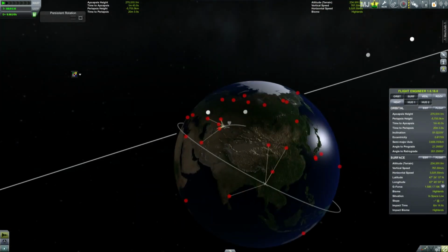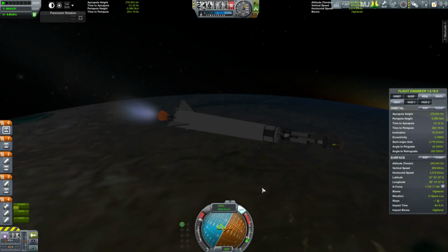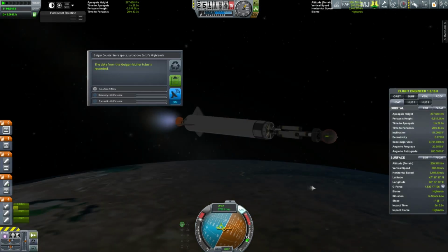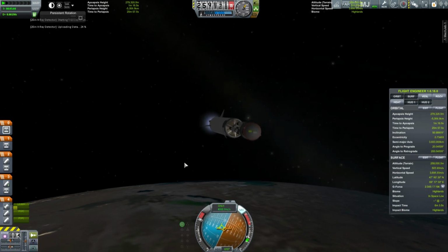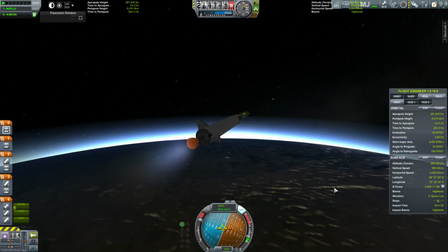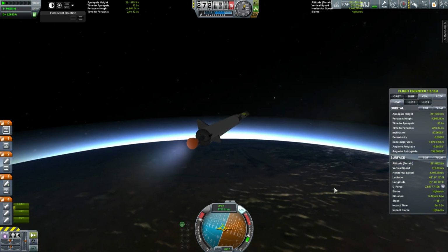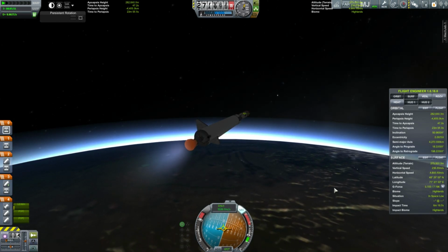There we go, flying up there. Actually, now I look at it, it says my inclination is 51 degrees. I thought I was exaggerating when I did this, but it does appear that I'm actually pretty close to reality here. So we want this engine to burn out roughly when my time to apoapsis is less than 30 seconds or so.